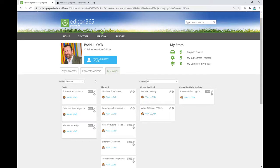So benefits. What are the benefits I own? And do you remember we talked about this at the start? This is, for me, critical. If you don't list the benefits and give ownership to the benefits, you'll never realize the benefits. So now Ivan is responsible for every single one of these benefits. He's responsible for moving them through the life cycle, and you can see how easy that is to do.